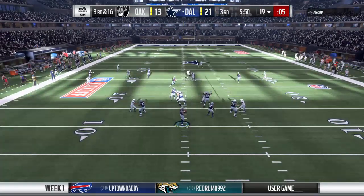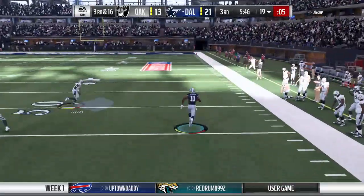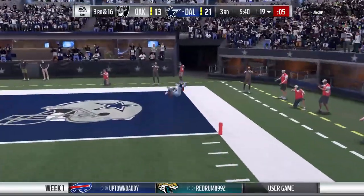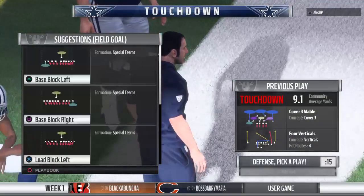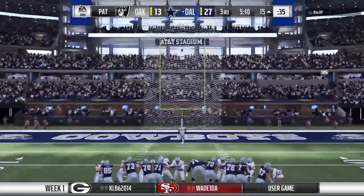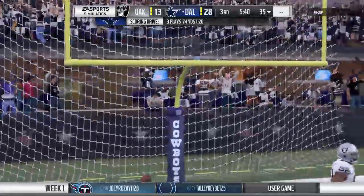From the shotgun, it's Prescott. Throw right side to Perriman, and it's caught. Touchdown, Cowboys! Rashad Perriman, 81 yards. And the Cowboys will extend their lead. Still plenty of time left in the game, but now starting to pull away a little bit. Get some breathing room with that one.